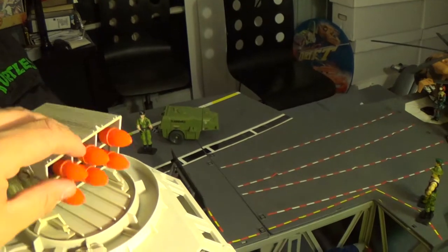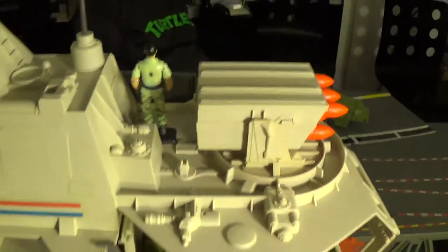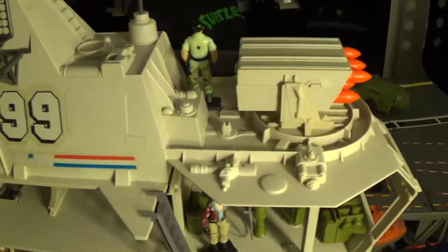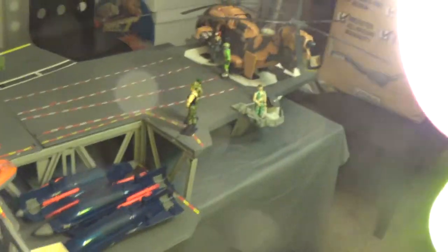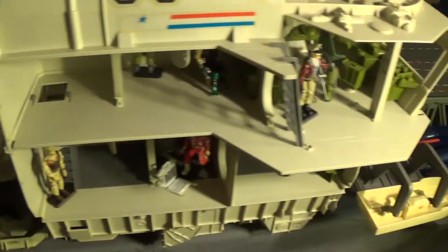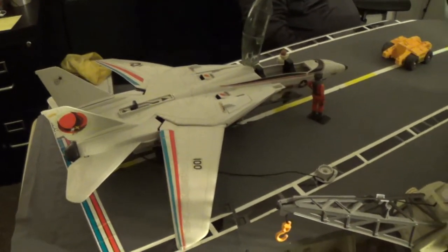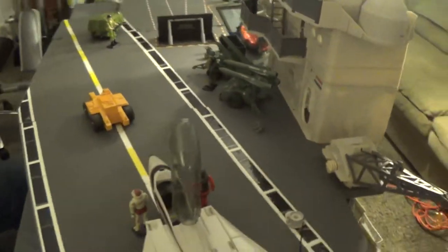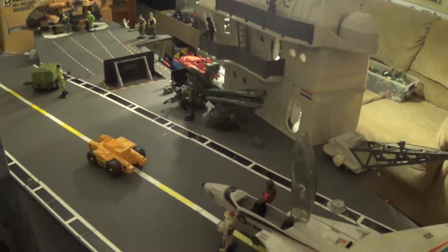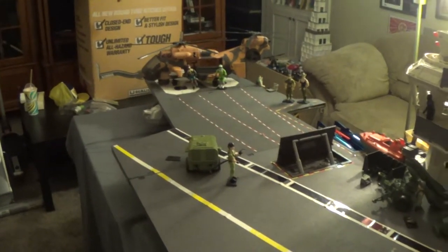So the question everyone's wondering, Nate, have you ever played with this in the bathtub? No, I wish I could. But I've never had a bathtub big enough to play with something like this. Most of the time it stays boxed up. On a special occasion, we'll break it out and set it up, and let the kids see it, or let friends see it. But this thing is too big.